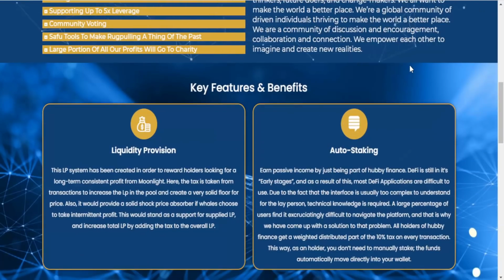Here we have key features and benefits. The first one is liquidity provision. This LP, of course liquidity provision, is the short name. A system has been created to reward holders looking for long-term consistent profit from Moonlight. Here the tax is taken from transactions to increase the LP in the pool and create a very solid floor for price. It would also provide a solid shock absorber for the price if whales choose to take intermediate profit. This would stand as a support for supplied LP and increase total LP by adding the tax to overall LP. So that's pretty clear and good to hear from the project's founders.